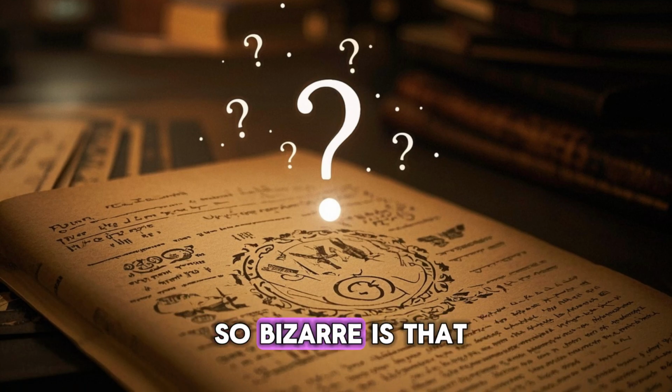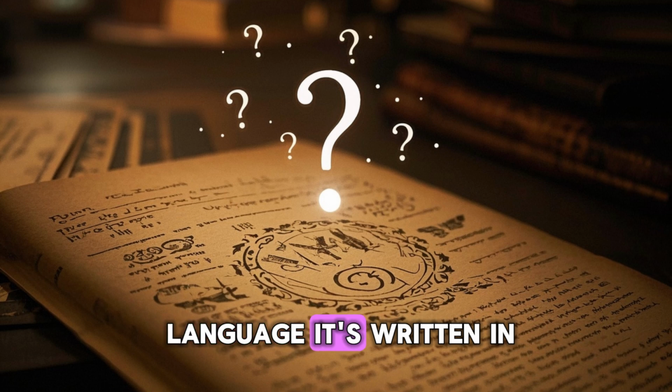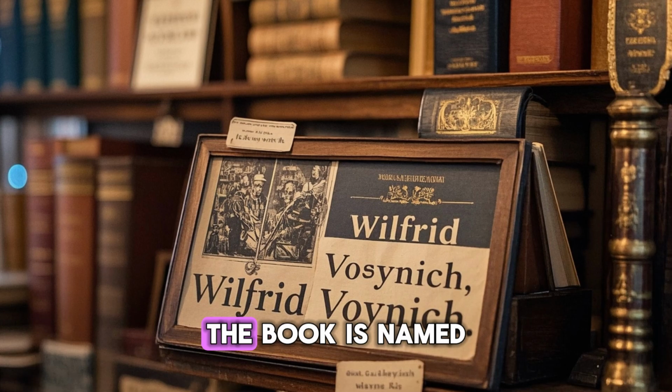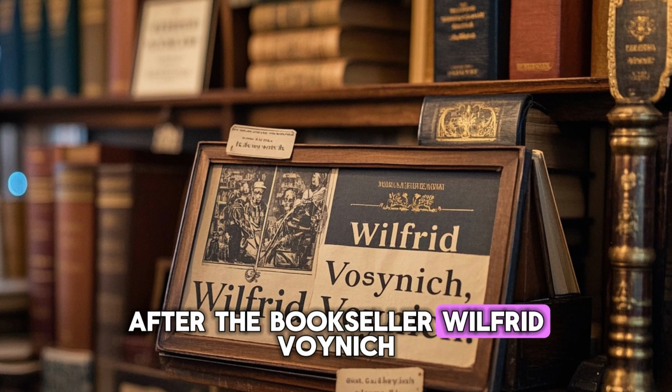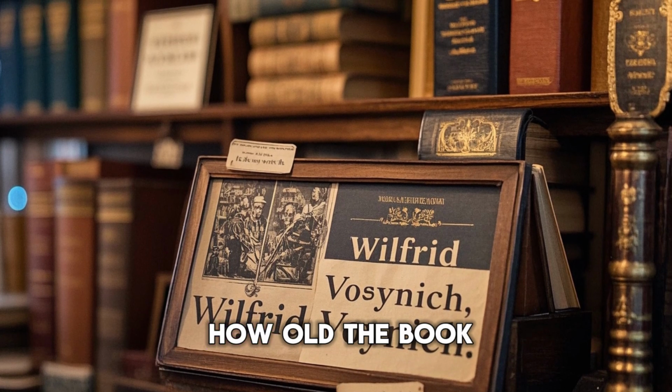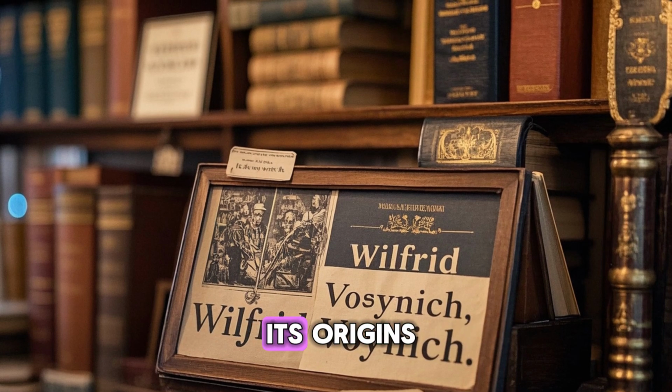What makes this book so bizarre is that we don't know what language it's written in, who wrote it, when it was written, where it came from, or why. The book is named after the bookseller Wilfrid Voynich, who purchased it in 1912. He had no idea how old the book was, or anything about its origins.